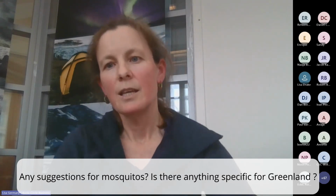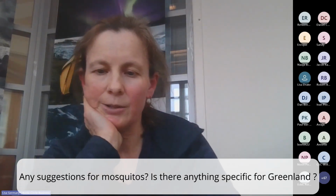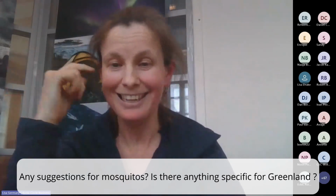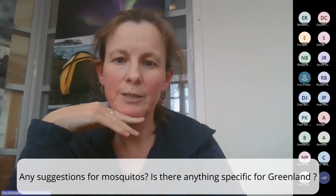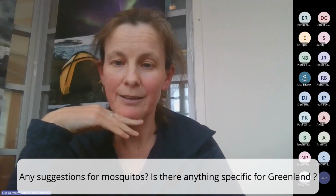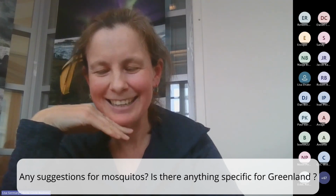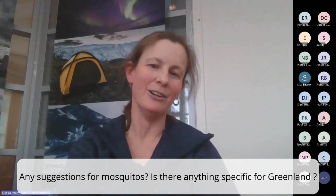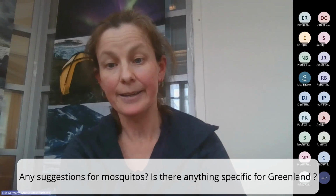Mosquitoes. So the mosquitoes don't carry malaria or anything like that. I mean, they're a pain in the butt, but they don't carry diseases. So definitely bring a head net. They will drive you insane if you don't. So definitely bring a head net and either long sleeves or insect repellent if you wish.